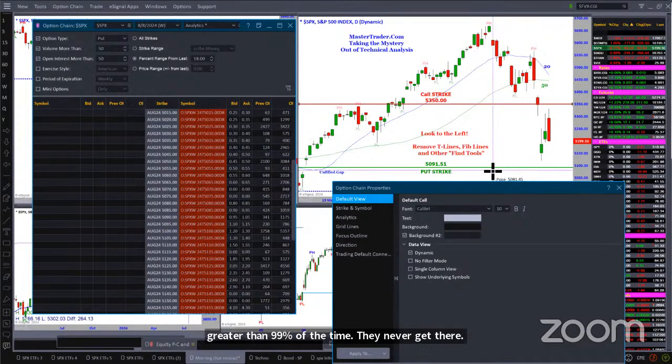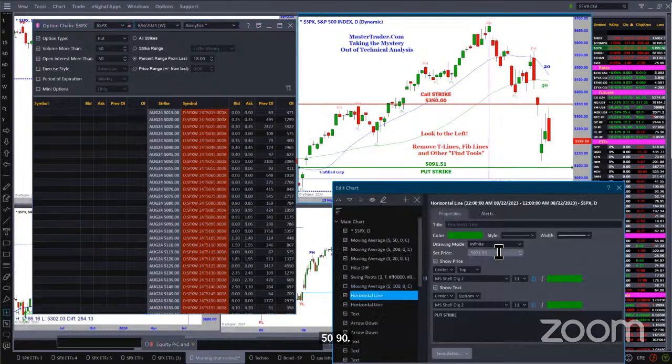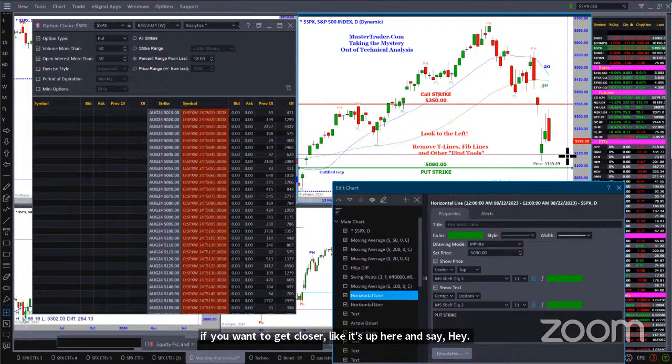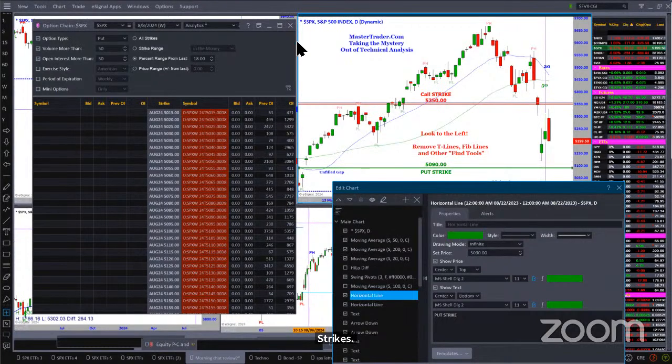50.90. Pretty close to where it was yesterday. Well, I think I moved that. I don't think that's where we ran out. We ran out of time and they zeroed it out. All right. So look at how far the spread is from the extremes. Now, when this starts to tighten up here, these numbers are going to get closer together. They're not going to be no-brainers anymore. But is it likely to go down there today? Hell no. And this one's below a whole number. So that's your no-brainer. Now, if you want to get closer, like it's up here and say, hey, 51.90, that's 100 strikes. You figure, they just zeroed it out. So you get the idea.